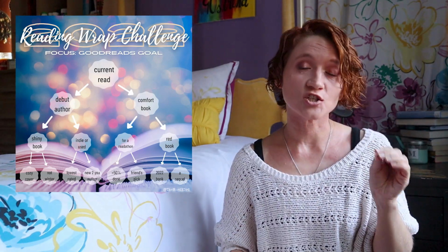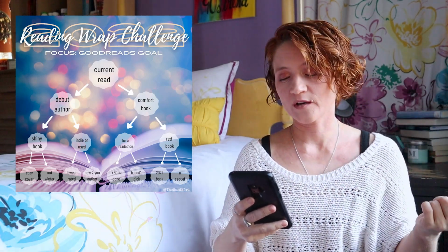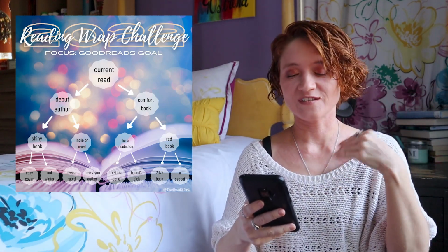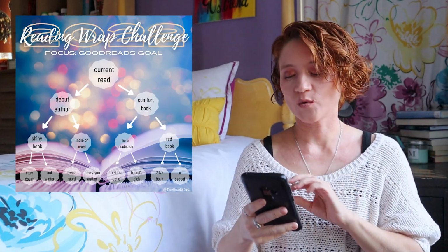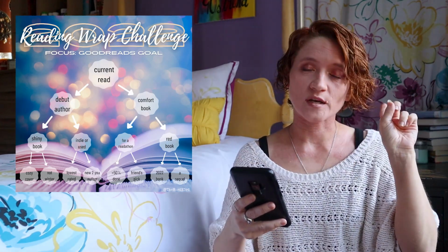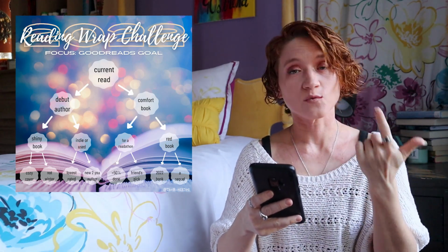If instead of choosing the shiny book, you instead chose to read a book you bought at an indie or used bookstore, your choices from there are read your lowest rated book or read a new to you author. Going almost all the way back up to the tippy top, if instead of reading a debut author, you chose comfort book for your prompt, your next choice is going to be between reading a book for a readathon or reading a red book. Or if instead of reading a book for a readathon, you chose to read a red book, your choice will be between reading a 2022 book and reading a sequel.